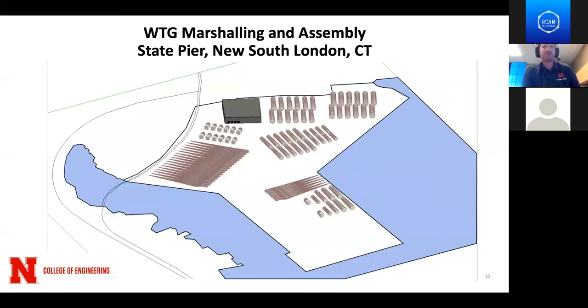And this slide is representing our marshaling and assembly at the existing State Pier Port facility in New London, Connecticut. You can see where the plan is to receive our turbine components delivered via barge, mostly to this location, offloaded on this site, and finally installed on our fixed bottom tripod foundation as one completely assembled unit, and then hauled and transported to its final location site. So this is depicting our various turbine components that are staged, prepared for final assembly to be towed out to its final installation. Jason, next slide.